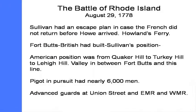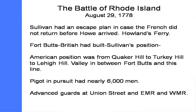Now Lehigh Hill, you might not be as familiar with that one. Lehigh Hill is where the scenic overlook is, where you look out at the Kaiser building there. I was going to say White Elephant, but I won't say that. The Kaiser Tower there, okay? That's Lehigh Hill. And Lehigh Hill was really important as a strategic position during this battle that was about to happen. Anyway, so that was the American line across. And they had skirmishers out further south in the vicinity of Union Street on both the East and West Main roads.